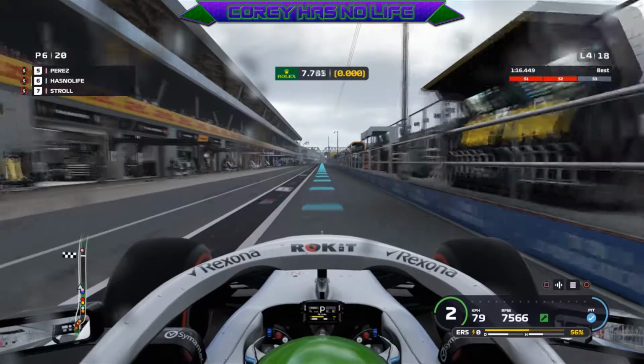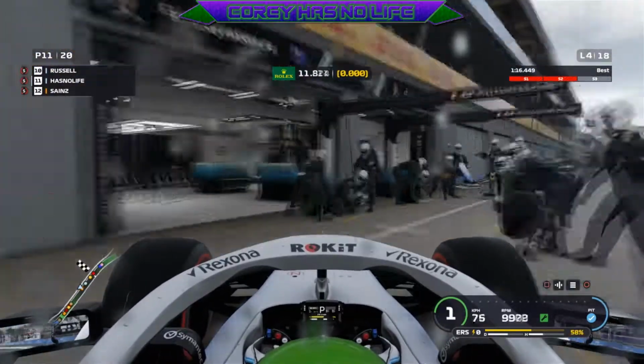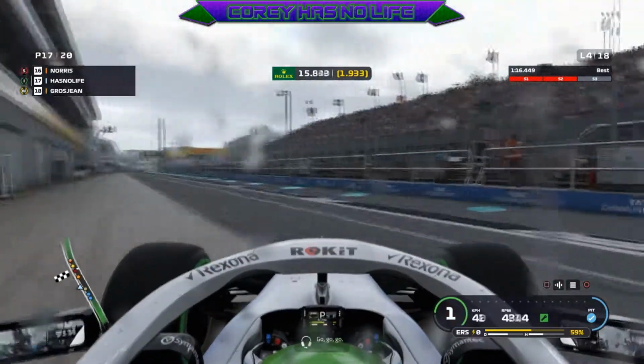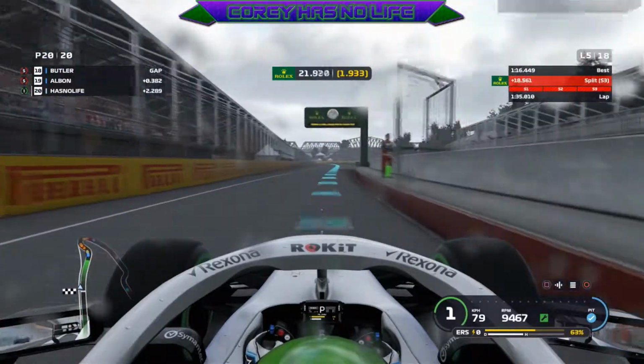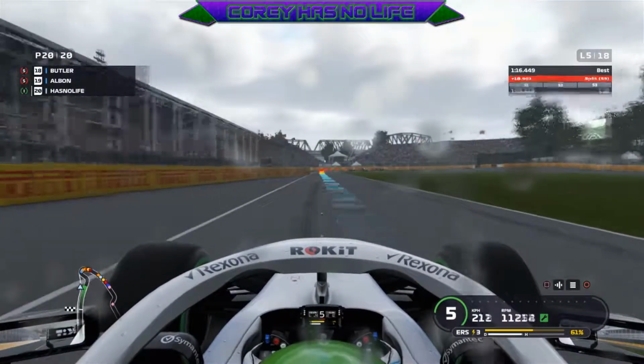Jeff, your timing couldn't be any more impeccable if you tried. Right at the pit entry, after we had already gone past the corner, he says, "This is probably not a good idea." You had the entire straightaway there, Jeff, and you failed. Up to speed now, so let's get some heat into those intermediate tyres now.